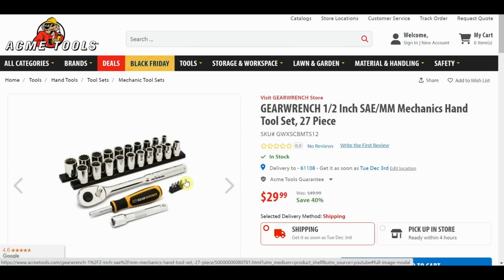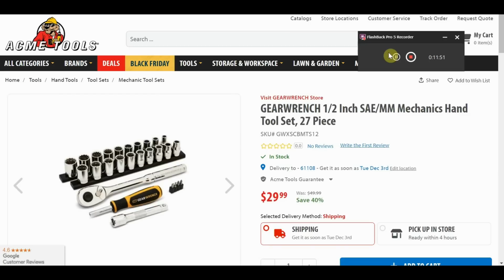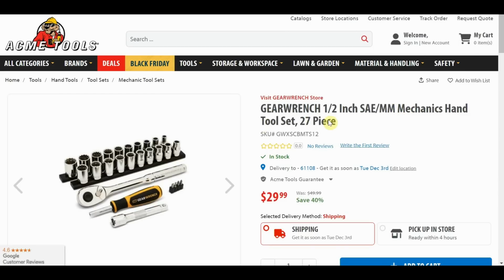Here we have the Gear Wrench half-inch SAE metric mechanics hand tool set. It's a 27-piece set. So the thing on this is, I know it says half-inch, but just looking at it, and I know pictures can be deceiving and hard to judge, a matter of perspective, but that really looks like 3/8. The sizes look like 3/8. That extension looks like 3/8.